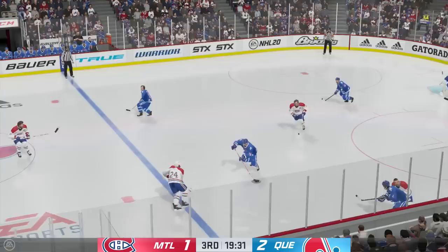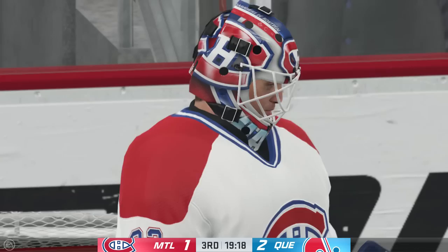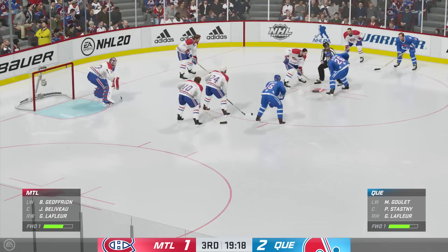Shot off the mask of the goaltender. Boy, right between the eyes. Now, whatever you've got to do, I guess. Man, those guys are lucky the masks are as good as they are now. We're still in the early stages of this period. It's a 2-1 game.